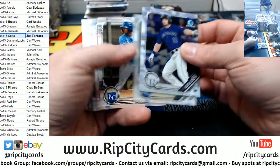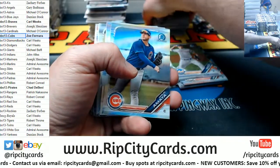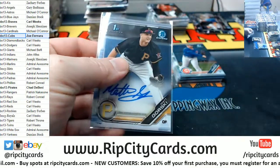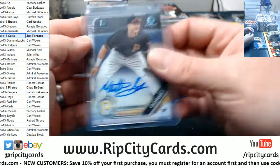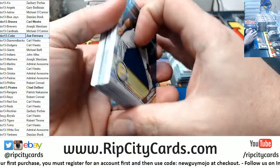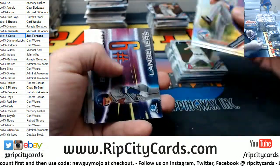Sparkles for Bryson Stott of the Phillies. 60% of the cases, 90% of the time. Is it that kind of a situation? And more Pirates, Gorski this time. I mean, I like the last one that we were kind of spread out, like the teams were very few duplicate teams. Gilliam to $4.99 paper for the Yankees.